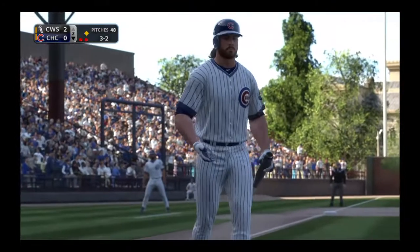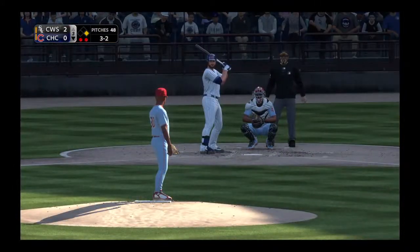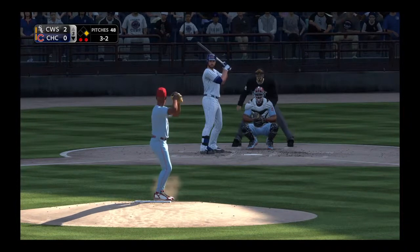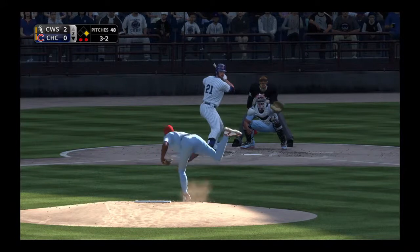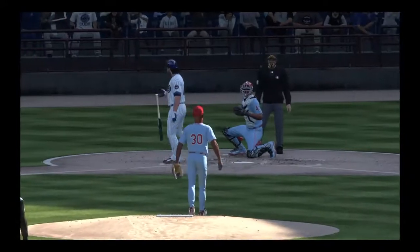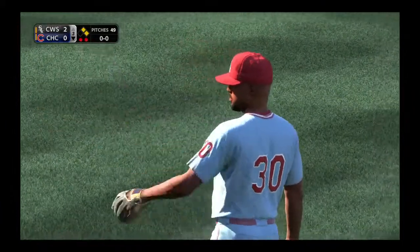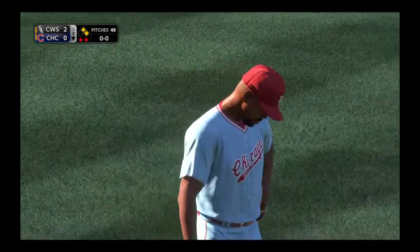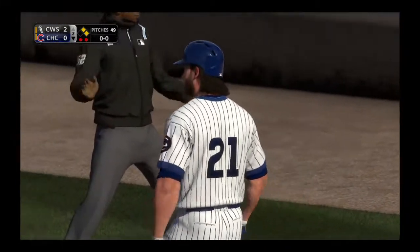Full count with 2 outs now, so if he could put the ball in the gap somewhere, he could have a good shot of driving in a run because the runner at first will be in motion. 3-2 pitch. And this misses for ball 4. The second walk he surrendered here in the first 3 innings. He did not want to let the hitter off the hook with 2 outs, and now he's got a runner in scoring position to deal with.